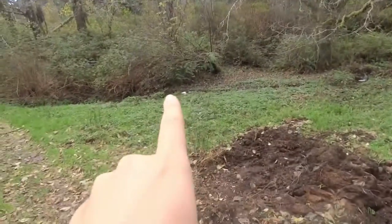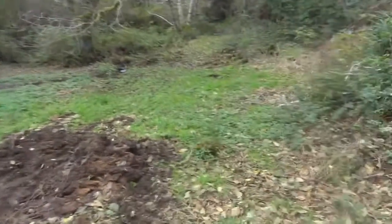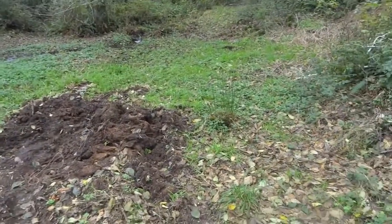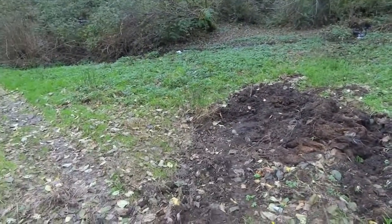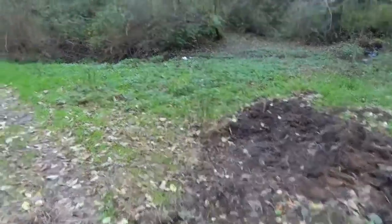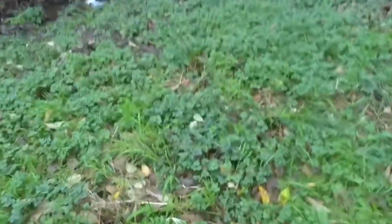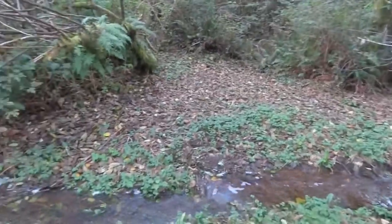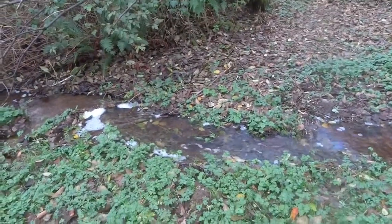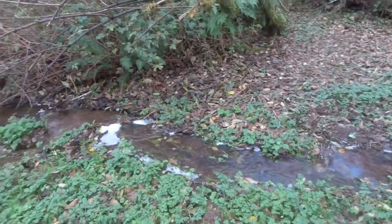So there's a moving body of water right there. You can kind of see where the foam is over there. But what happens is this land gets swampy because the river was not dug out enough. So my project has been digging out the river. As you can see, I'm sinking in because everything's really wet over here. I'm probably still gonna need to keep digging because as you can see, the water level is rising. So I need to dig deeper.